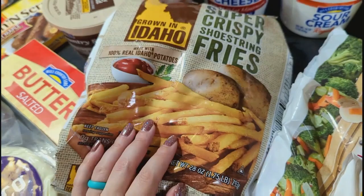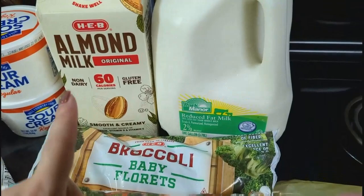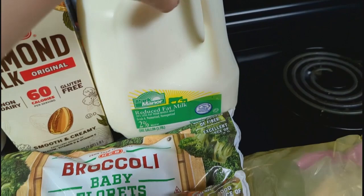These are the most like fast food fries to me if you throw them in the air fryer, so we got these to go with our patty melts. I got some more almond milk. They didn't have the vanilla, but that's okay. Got a gallon of milk.